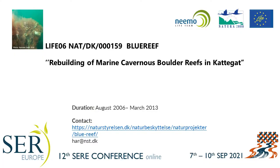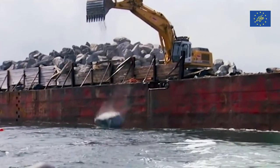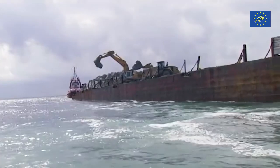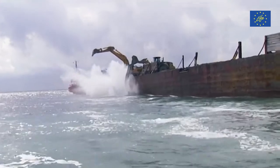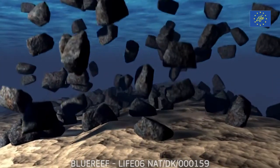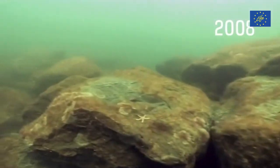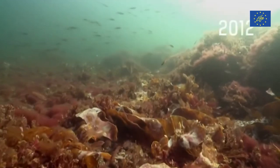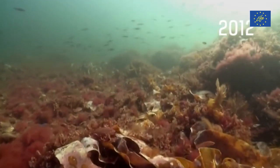The Blue Reef project restored a boulder reef with an area of 5 hectares using stones from Norwegian quarries. The results were very positive. Restoring the reef is estimated to have resulted in 6 tons of macroalgal vegetation and 3 tons of bottom fauna, as well as a surplus of nearly 700 million individual fauna.